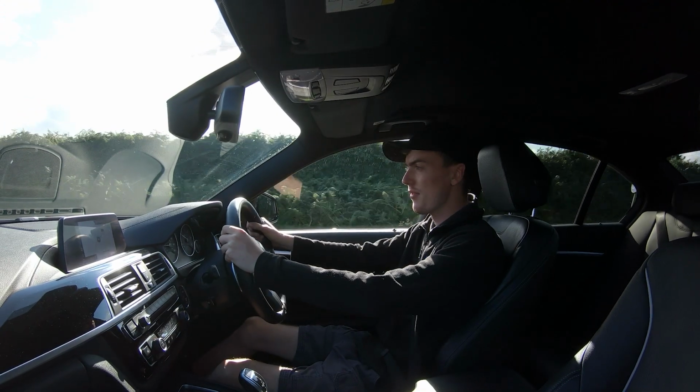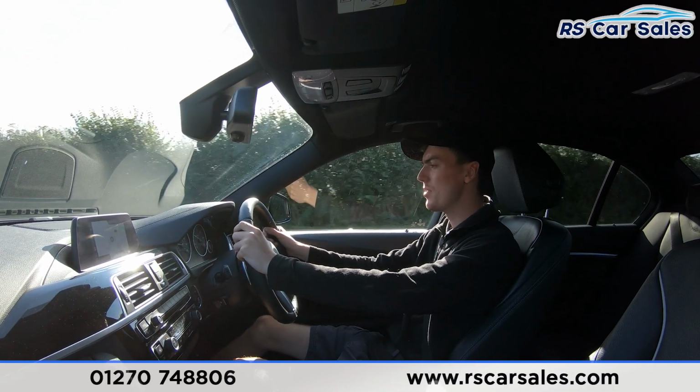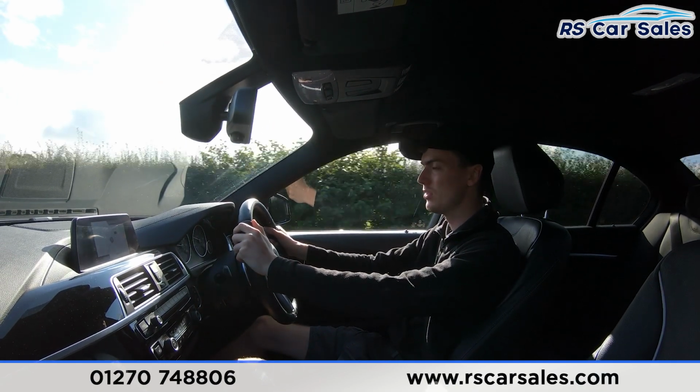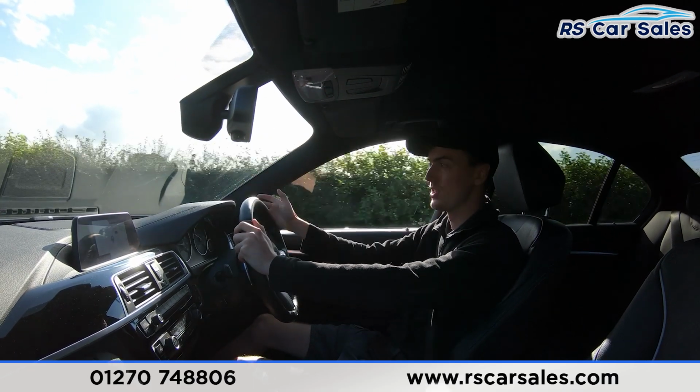Video test drive of this BMW 320d M Sport Shadow Edition. Now the purpose of this video test drive is to show the vehicle drives as you expect it to. As you can see, I'm not having to fight with the steering wheel to keep it in a straight line. We're not moving off to the left or to the right hand side, we're staying straight and true.